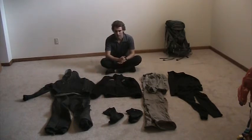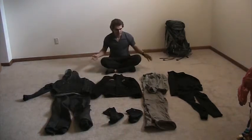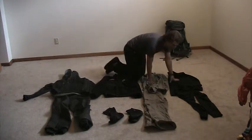One of the most important things you've got to consider is what you're going to be wearing. So what I've done is I've put aside some of my best clothing that I've found. I've been to REI many times over this and tried just about everything, and I'm really happy with the setup that I have. So I'd like to pull these aside as some of the best of the best.